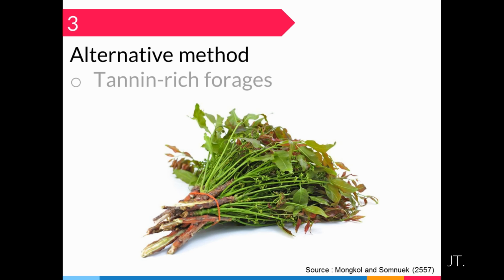Next, alternative method. Foliage containing condensed tannin, for example, in Thai called sadao, has been shown to have a beneficial effect in reducing parasite load in small ruminants because it can reduce the hatch rate of eggs and appears to impair larval development.